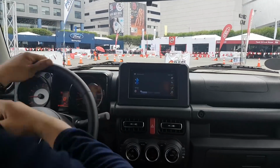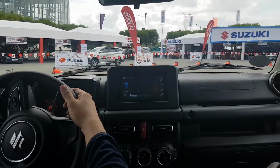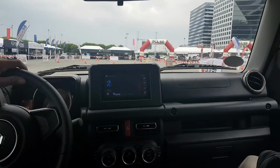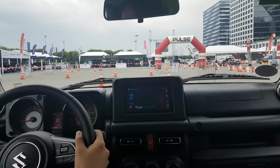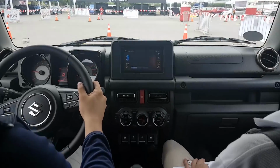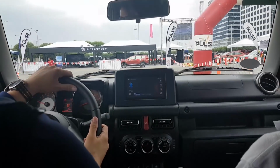I had pretty low expectations for the on-road performance of the Jimny. I was moderately surprised that it didn't do as badly as I expected. Okay, driving it over this tight slalom course, there wasn't as much body roll as I expected. As you can see, the steering wheel takes a lot of turns from lock to lock. The ride is not smooth, but surprisingly, it is also not jarring.